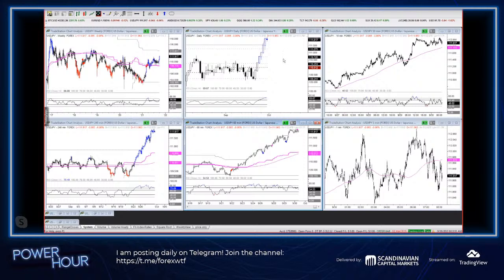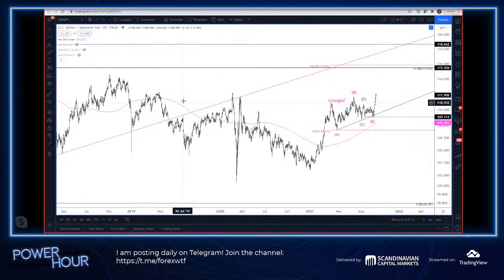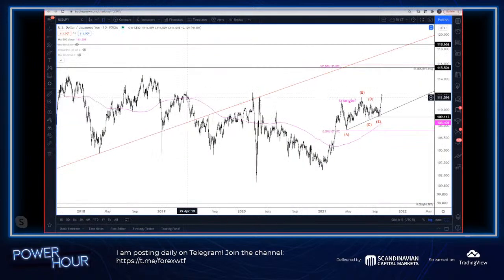So dollar yen's breaking out to the upside. It's done nothing for months and months and months. The story will come out later. Maybe it's the yields, I don't know. Maybe it's a policy move from Bank of Japan. Who knows? However, I would not dismiss this. So with that said, let's take a look at some of the other yen crosses.